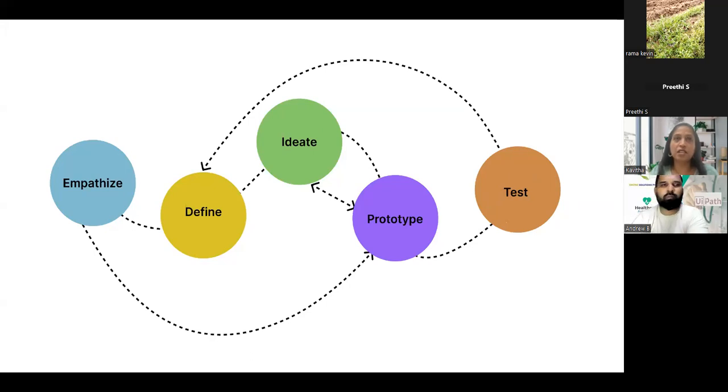Again, this is a non-linear approach. It's not necessary that you have to do all the steps in sequence 1 2 3 4 5. That's definitely not the key ask of design thinking, but you should definitely start with the very first step of empathizing with the user, understanding them really well.